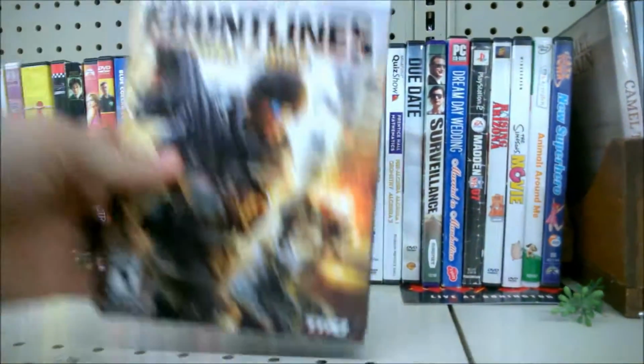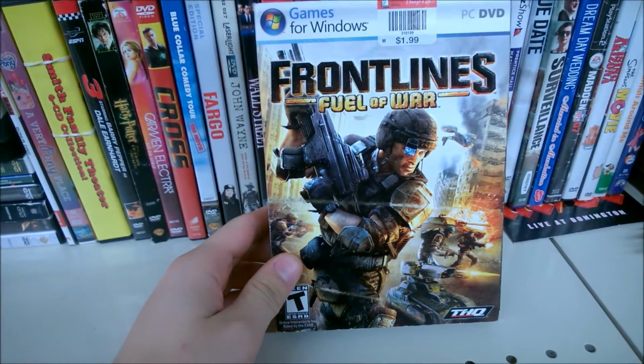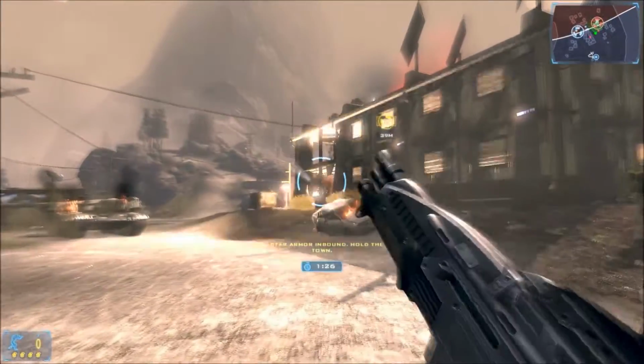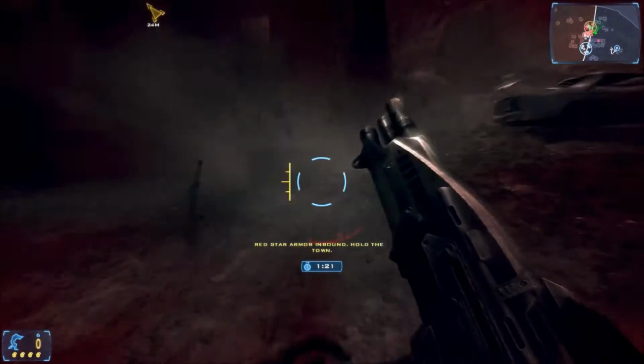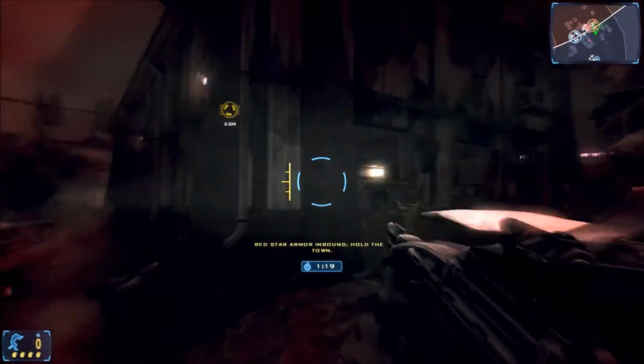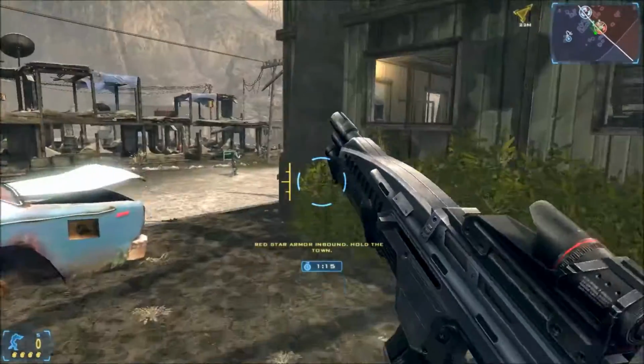Speaking of PC games, I found Frontlines: Fuel of War for $2. A lot of people consider this to be a poor man's version of a Battlefield game, which is, I guess, sort of true, but besides that, I think Frontlines is a pretty fun game, but I already have it on console. I don't really need this on my PC.